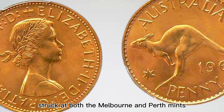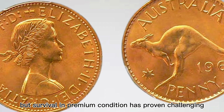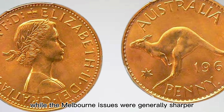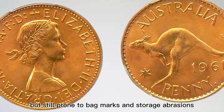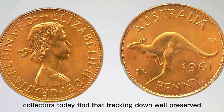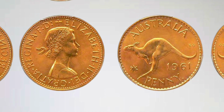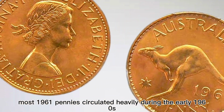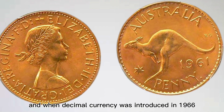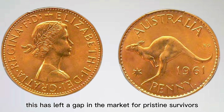Struck at both the Melbourne and Perth mints, the 1961 penny had a healthy mintage, but survival in premium condition has proven challenging. The Perth mint produced coins that sometimes carried slightly weaker strikes, while the Melbourne issues were generally sharper, but still prone to bag marks and storage abrasions. Collectors today find that tracking down well-preserved, uncirculated examples with full brilliance is far more difficult than the raw numbers suggest. Most 1961 pennies circulated heavily during the early 1960s, and when decimal currency was introduced in 1966, many were simply retired, melted, or lost in drawers. This has left a gap in the market for pristine survivors.